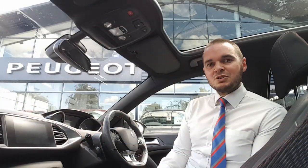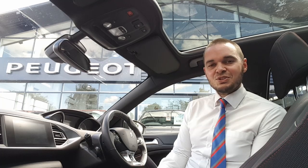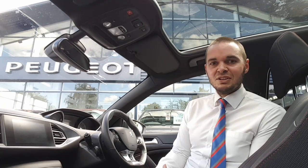Hi, I'm Andy from Howard's Peugeot in Taunton, and I'm going to show you around this stylish 308 in the GT Line specification. So this car comes with this lovely panoramic glass roof.